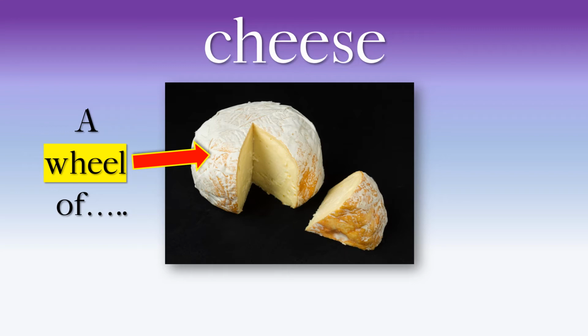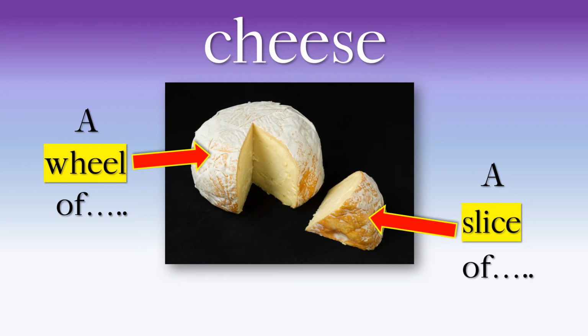One. You might have five, you might have 10. But now we can talk about how it looks, a wheel of cheese. And look, we can cut the wheel to make it smaller, like a pizza. Pizza is the same. And we have a slice of cheese, a slice of pizza. They are the same. Okay? A slice of cheese, and the big one is a wheel of cheese. Now we can count. A slice is one.